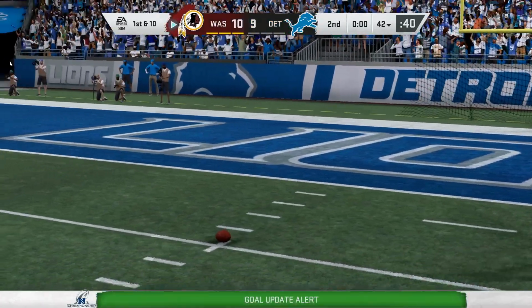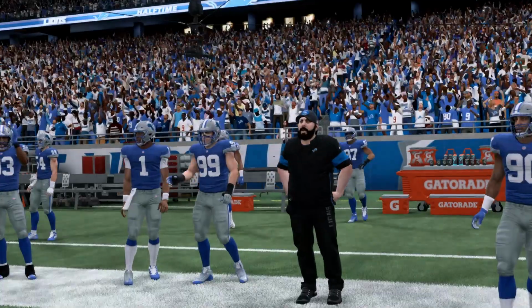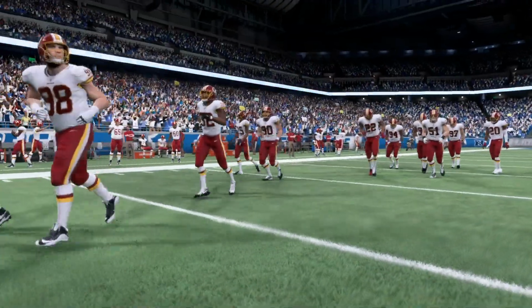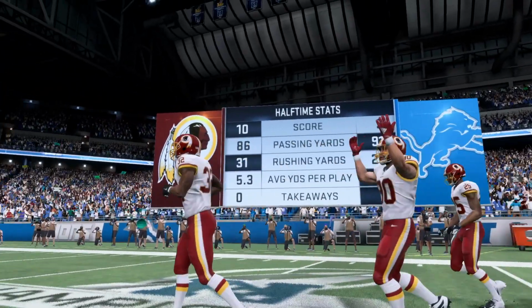So, wow, we failed to get points on that 52-yard field goal, and that is how we go into halftime. It's going to be a 10-9 game, a defensive game here in the NFC Championship. The second half coming next.